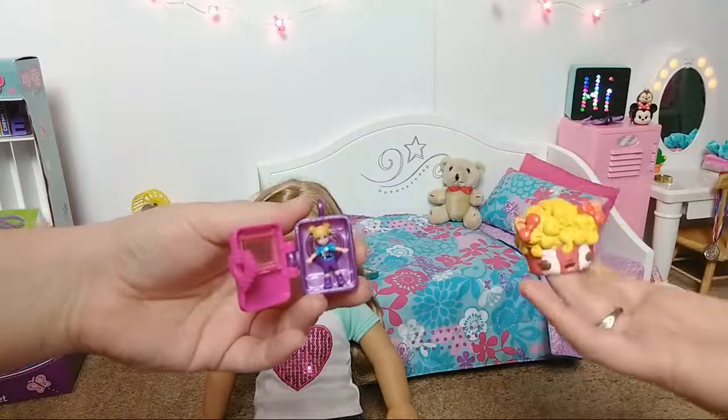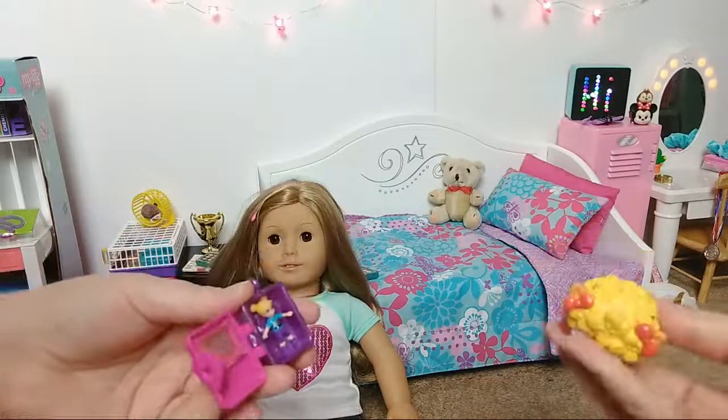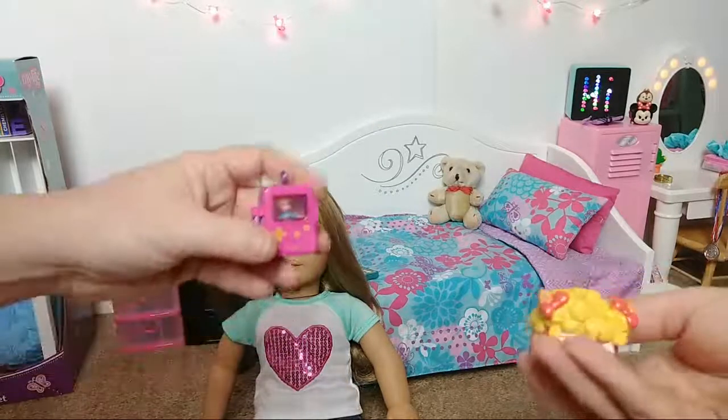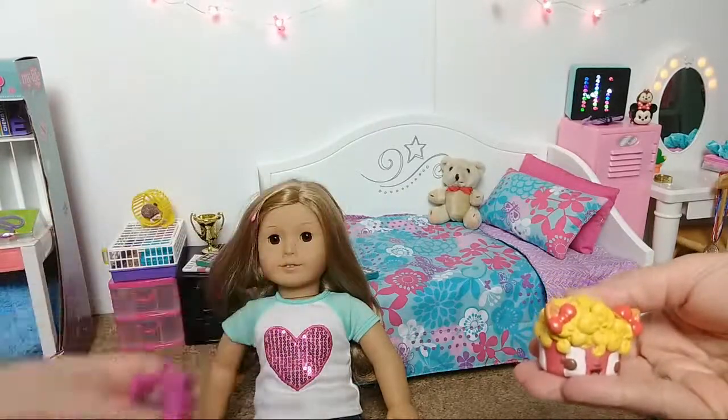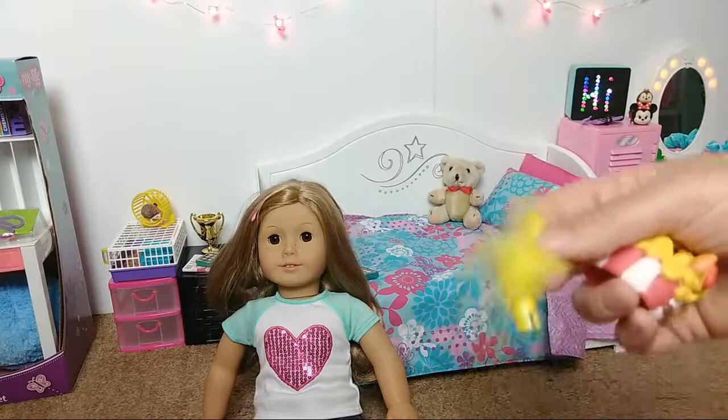But this is our little Polly Pocket. And that's the little one I got. It looks like a popcorn. Oh, that's cute. Hi, Alyssa. Yes, and it smiles like popcorn. I love My Little Pony. That is cute. And it comes with these two little yellow hair pieces.